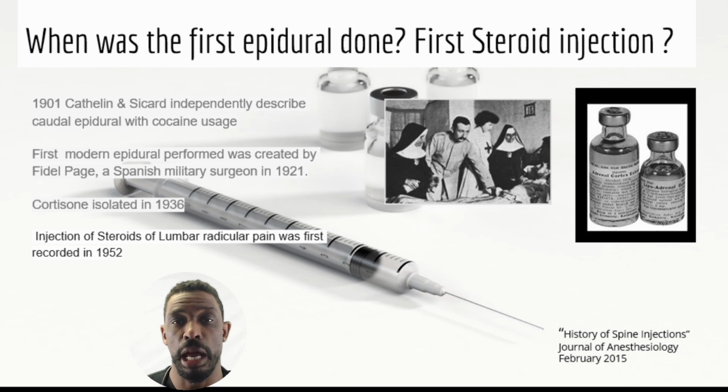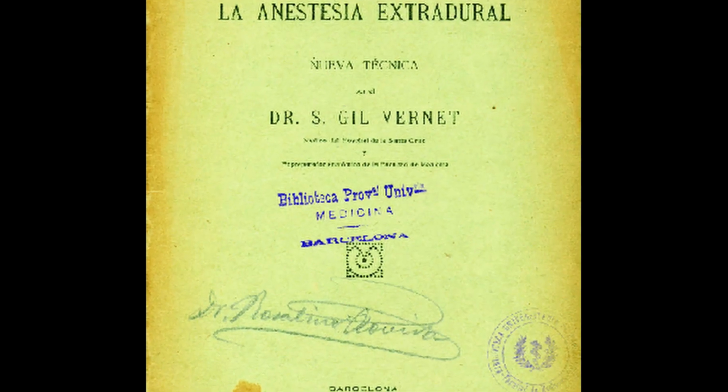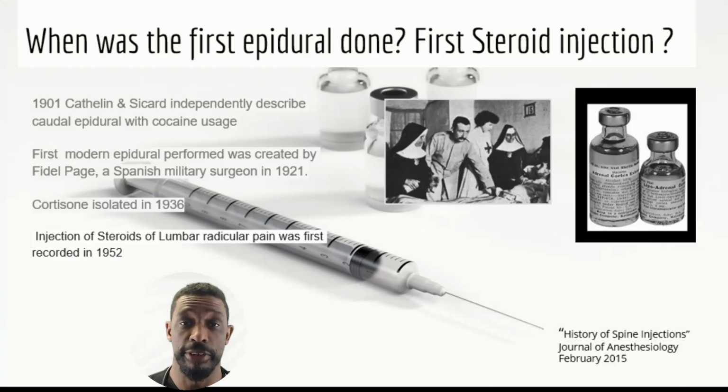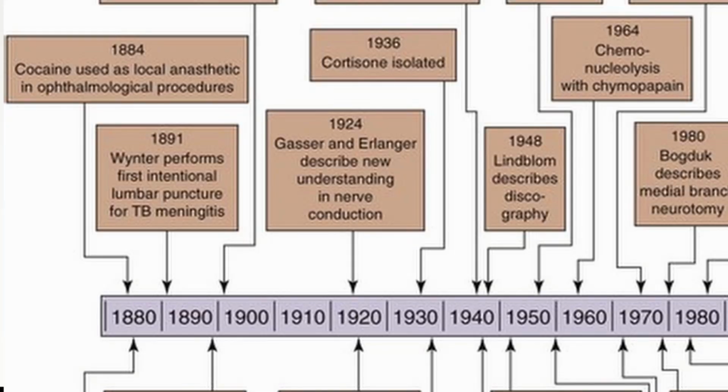So when was the first epidural done? The first epidural was done in actually 1901, many years ago, and it was done from a caudal approach, the approach that we mentioned before, which is at the bottom of the tailbone. It was actually denoted by two different individuals who weren't working collectively together. And they, at the time, used cocaine because it is a local anesthetic. It makes things numb.